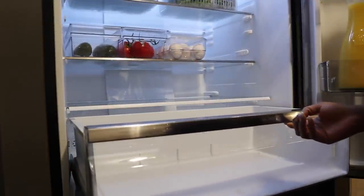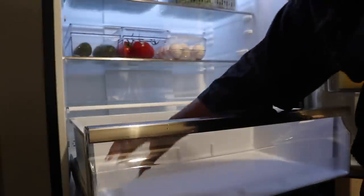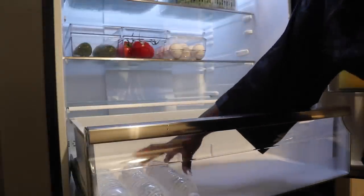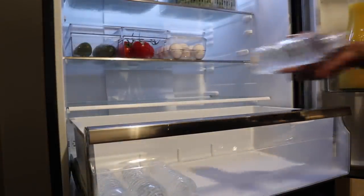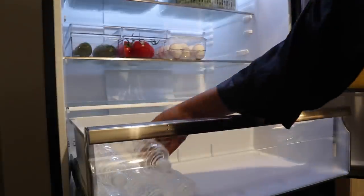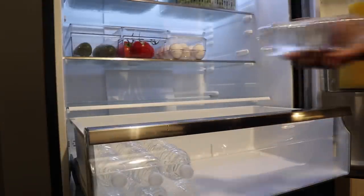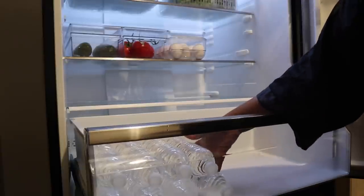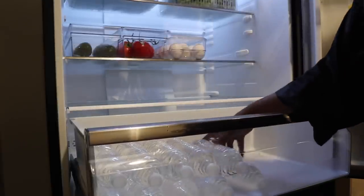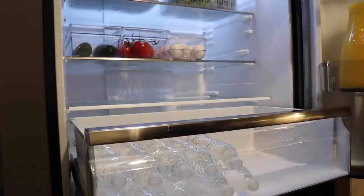Okay guys, and down here for this drawer, what I'm going to do is I'll put some water bottles down here. So I did take my Kroger water bottles right here, and I did take the label off just so they can be clear. And I think I want to place them in here just like this. Okay. So I'm just gonna stack them up just like this. And then I still have some more in the car, so I will put the rest of them in there. But for now, this is how it looked with these.